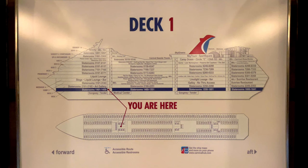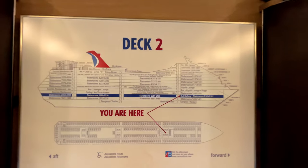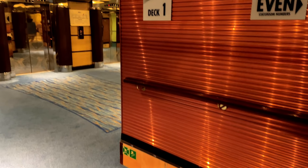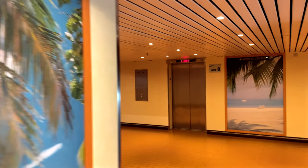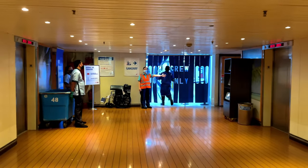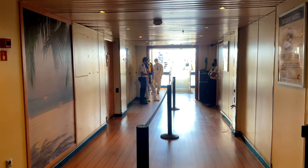The diagrams on the starboard side show the front of the ship to the left and the aft of the ship to the right. The diagram of the ship on the port side shows forward is to the right and the aft is to the left. This makes it easy to know which direction you will need to go. I am currently on deck 1 in the forward stairwell elevator area. A quick note, there is a deck 0 that the passengers can use at times, but only when accessing the gangway to get off the ship in some ports or when needing to go to the medical center.